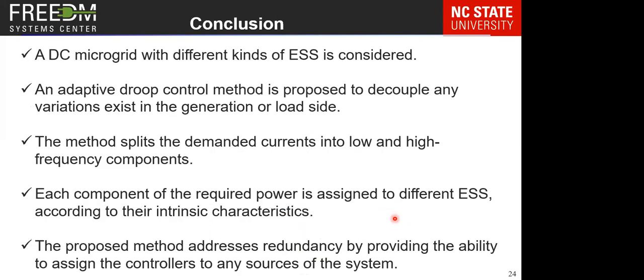So let me jump into the conclusion. We had a DC microgrid with different kinds of ESS in the system. We were proposing an adaptive group control method to decouple any variation in the generation or loads. And the method splits the demanded current into low and high frequency components. And then we are assigning each component of the required power to different ESS according to their intrinsic characteristics, according to their dynamics.